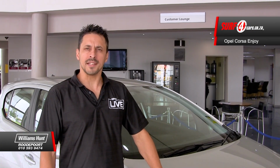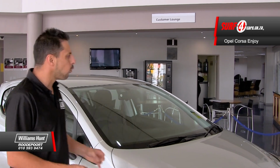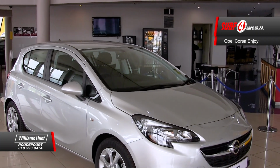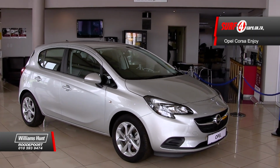The Opel Corsa 1.0-litre turbo Enjoy will open up a world of opportunities for you. Ask me how, and I'll answer with five reasons why. Number one, it is a youthful and fun-looking car, bound to catch the eye of a discerning buyer, but the Corsa has a lot of love to give.